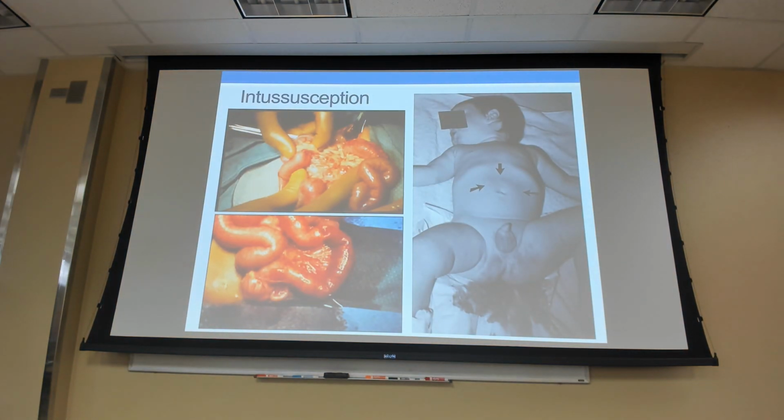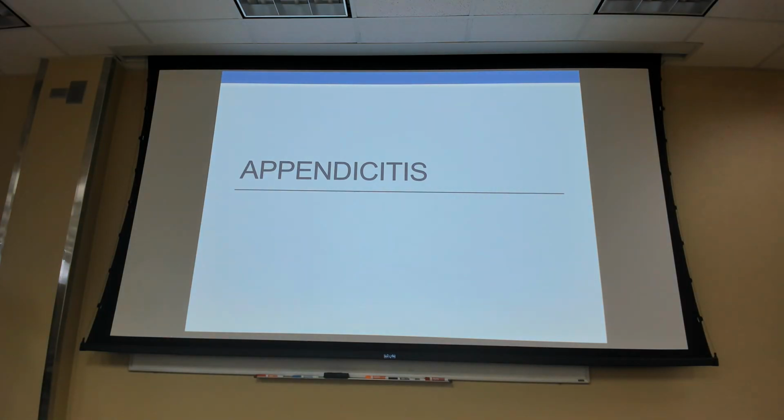This one was not able to be reduced, so this one went to the OR where you were seeing that telescoping bowel. And this is the saddest picture. I don't know in what old textbook they let this baby sit here with this currant jelly stool and then a sausage-like mass. So it's a very sad picture in your textbook. But that is a picture of intussusception in New Zealand.